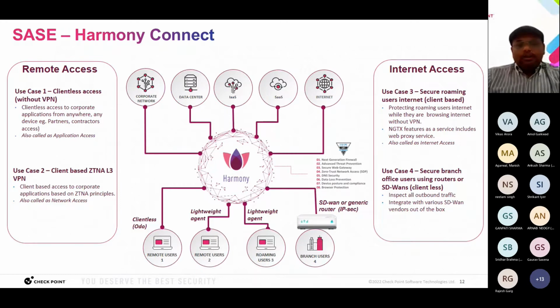Then the second solution is the traditional VPN, but as a service model. When we say VPN as a service, our customers found it challenging to scale up the traditional VPN, because every time a VPN was getting connected to a gateway, and if you have to increase the number of VPN connections, you have to consume more firewall gateways and so on. On top of it, when somebody has access to the VPN, they gain access to the entire network, because VPN is giving access to the entire network.